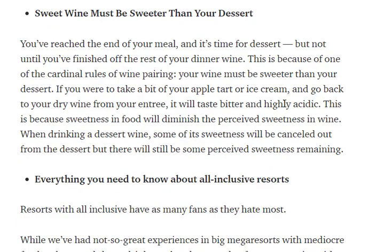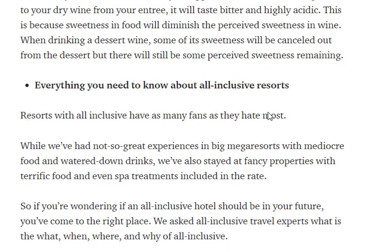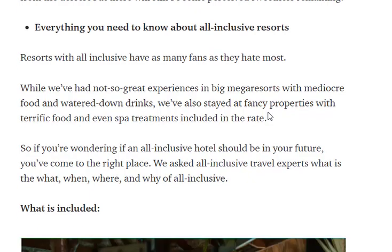This is because one of the cardinal rules of wine pairing is that your wine must be sweeter than your dessert. If you were to take a bite of your apple tart or ice cream and go back to the dry wine from your entrée, it will taste bitter and highly acidic. This is because sweetness in food will diminish the perceived sweetness in wine. When drinking a dessert wine, some of its sweetness will be cancelled out by the dessert, but there will be some perceived sweetness remaining.